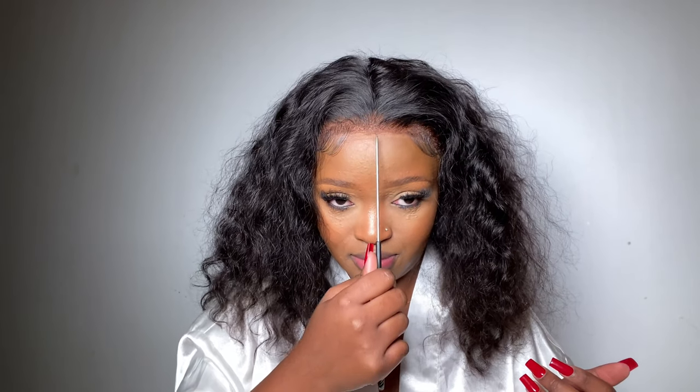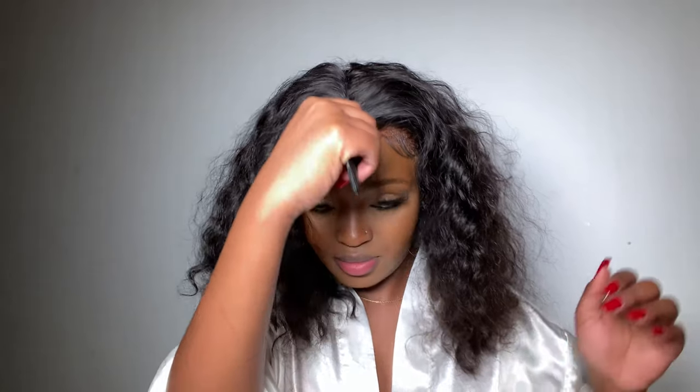So at first I went to the middle part, then I was like, you know what, let me try the side part. I went to the side part and then I did the half up, half down. So yeah, it's so easy and so convenient. So now I'm gonna show you guys how I did all those hairstyles.